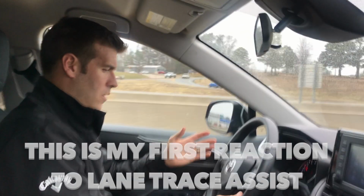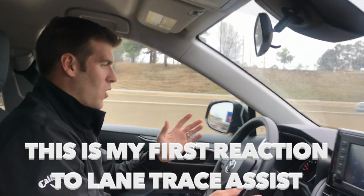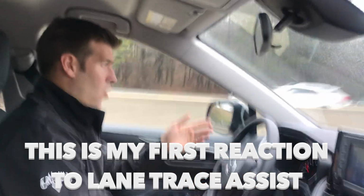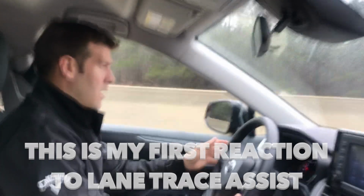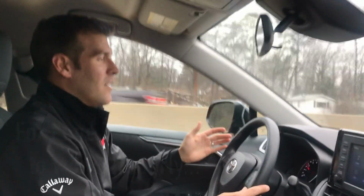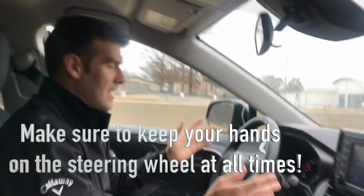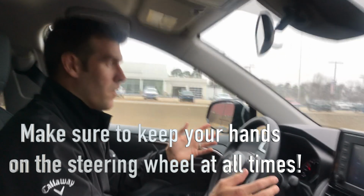I can feel the steering wheel keeping me in line with the car in front of me, and this is crazy. We're turning right now. This is incredible. This is so awesome. It's kind of scary too.